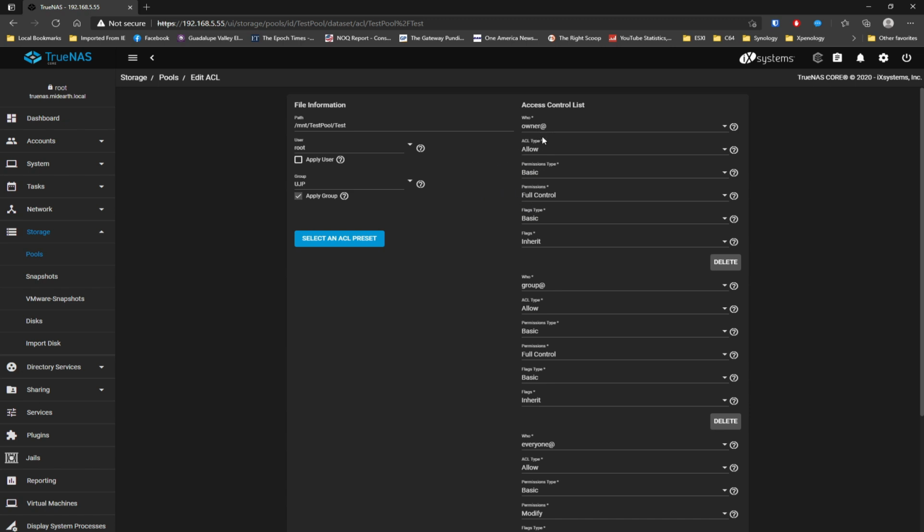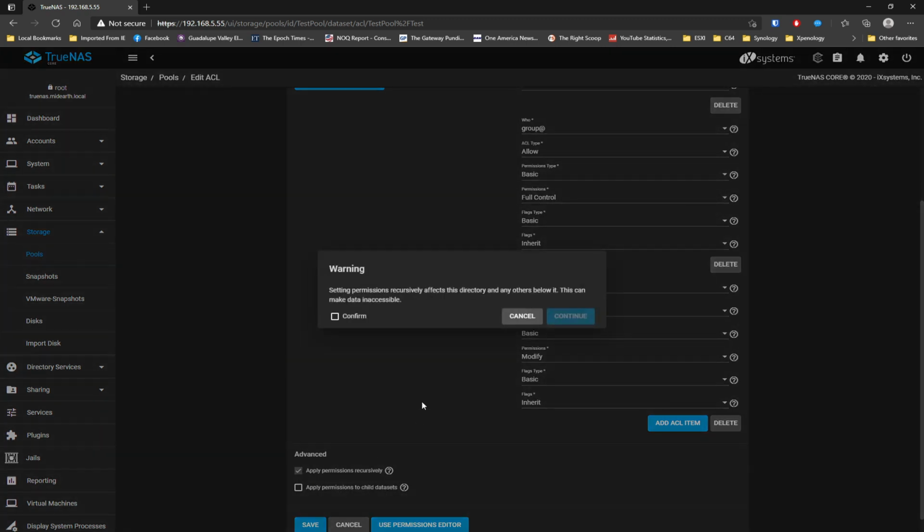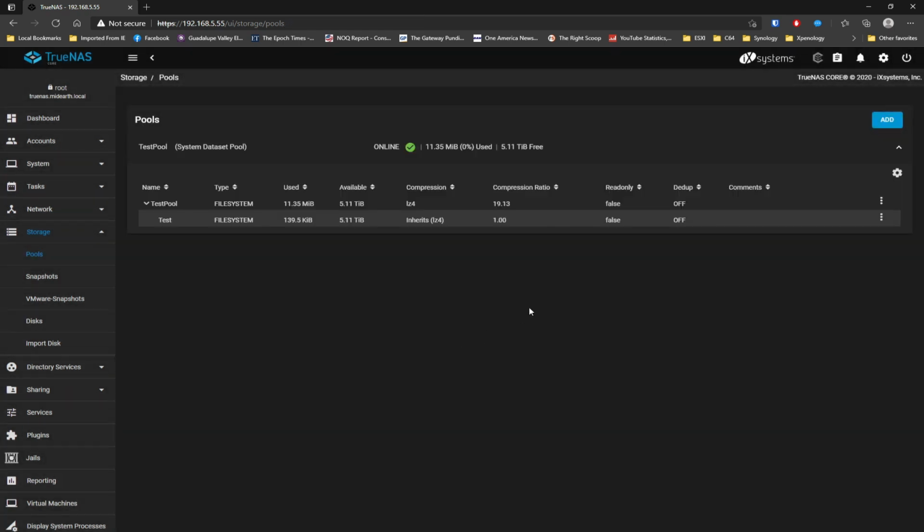So, according to the access control list, let's see, basic, full control, group, allow basic, full control. So, by setting this and clicking this box, I'm going to apply these permissions to this data set, okay? And if I click on this one, say for example, I already had this data set created, it would apply the permissions recursively. So any files and folders I already had on there, it would apply that to them as well. I just make it a habit to go ahead and apply them recursively just in case, and then click on Save, okay? So now we've created a file system called test.